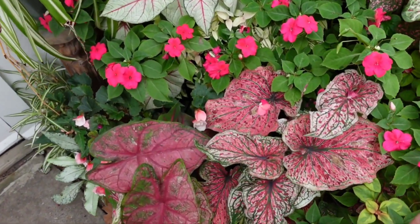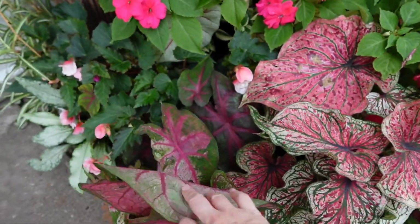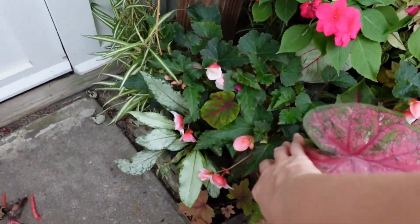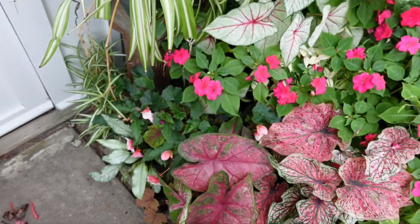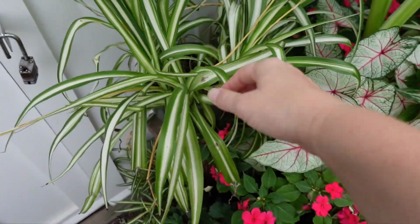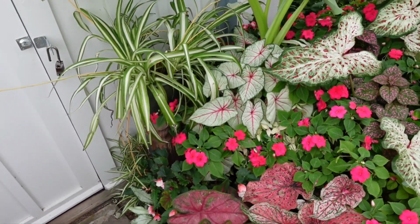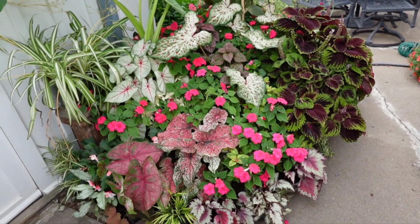We've got some beautiful caladium here. Again, this area will be the first to die back, so that will be sad. A begonia down here planted with this caladium. Not sure if I'll be able to overwinter that or not. I have a spider plant here. This goes inside. Should probably repot this, or at least add soil to it this year. But yeah, this area turned out pretty darn nice.